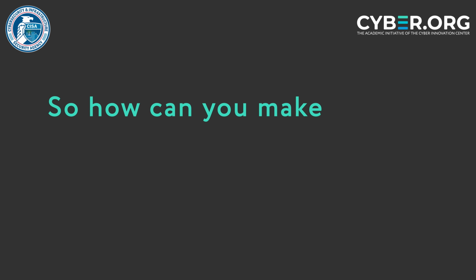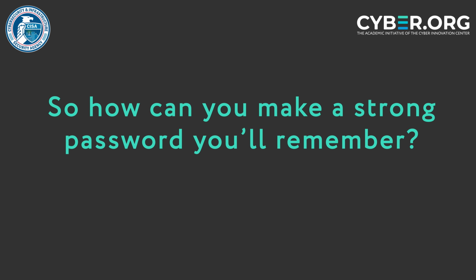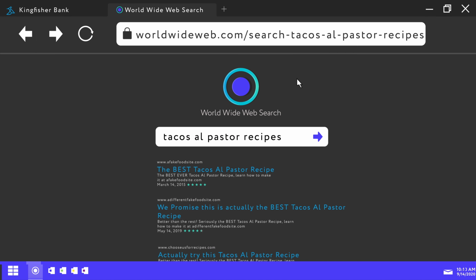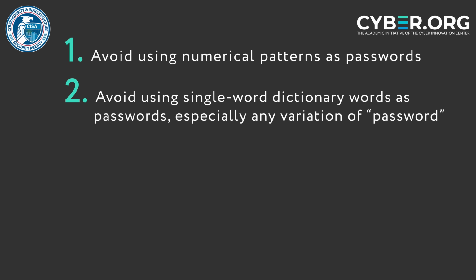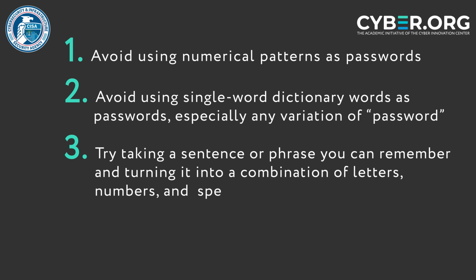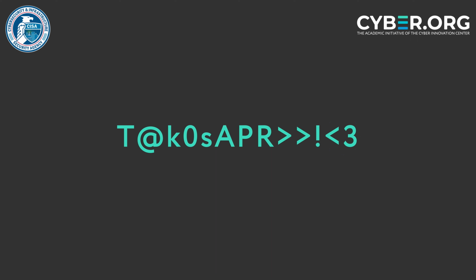So what is an easy way to make a strong password out of seemingly random letters, numbers, and symbols? Consider forming a sentence about something that's easy for you to remember. For example, if you really like tacos, then you might choose the phrase, "Tacos al pastor are the best." Then take elements from that sentence and turn them into a combination of lower and uppercase letters, numbers, and symbols. For example, this combination right here.